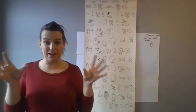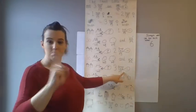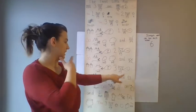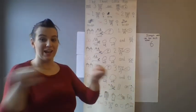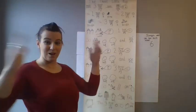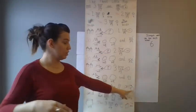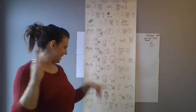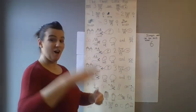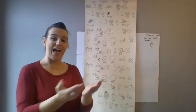Suddenly, the big bad wolf said, "Little pig, let me in." The third little pig said, "No, not by the hair on my chinny chin chin." So the big bad wolf huffed, puffed, and the house didn't blow down. So the wolf climbed on to the roof and down the chimney, but the wolf fell into a pot of hot water. The three little pigs lived happily ever after.